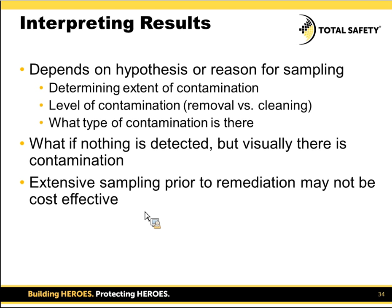Oftentimes, extensive sampling prior to remediation is not that cost effective. It is an expensive sampling process, and if you can visually see that a lot of remediation needs to be done, it's not always a requirement to sample during that initial phase.